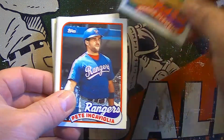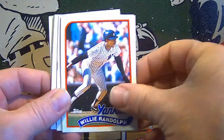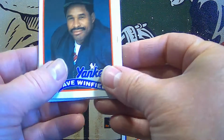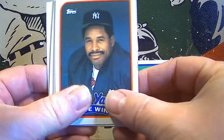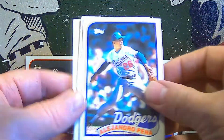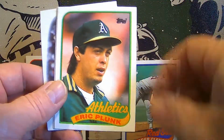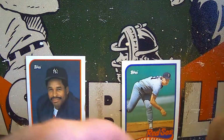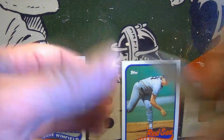There's Roger Clemens' base card. He's a star player. We'll put him on the board. There's our first minor hit. There's Willie Randolph. We've got a damaged card coming up, and it's going to be Dave Winfield, Hall of Famer. He's got that same scuff. It must be something that was going on with the machinery, because it seems to be about the same place in whatever pack gets that damage. He is a Hall of Famer, even though damaged. We'll put him on the board. Carlton and Varsho, Plunk, Cadaret, some Indians leaders, and Mark Parent. So far, I don't think I've seen any White Sox pop up yet.